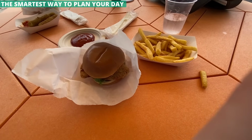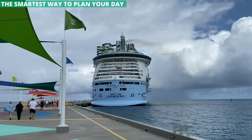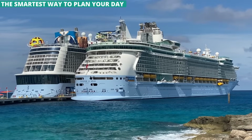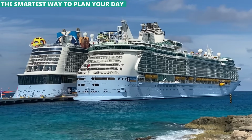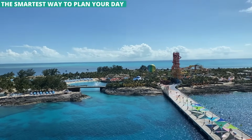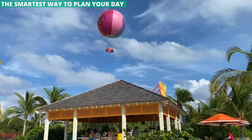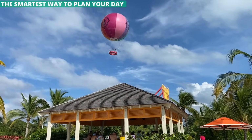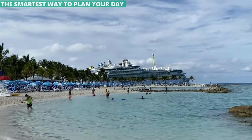Then after eating lunch, I head back to the ship. There, I just spend a couple of hours in the cabin, take a siesta, and avoid the middle of the day when things are the busiest and the hottest. Then around 2 p.m., I'll head back for my second day. By this time, there is still plenty of sun and people, but the crowds are starting to thin out a little bit. Plus, I get a second wind instead of being toast from sitting in the sun all day.